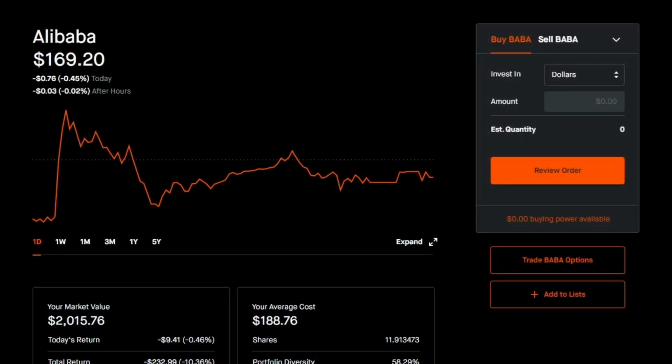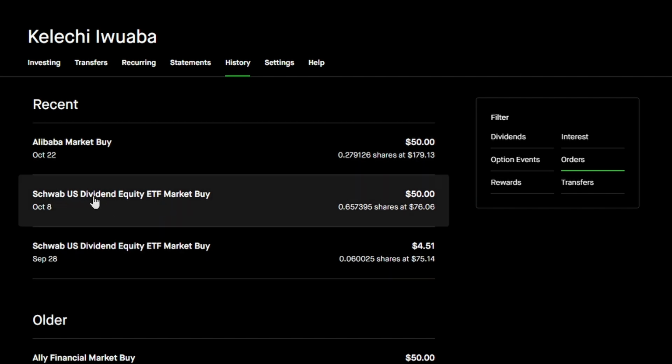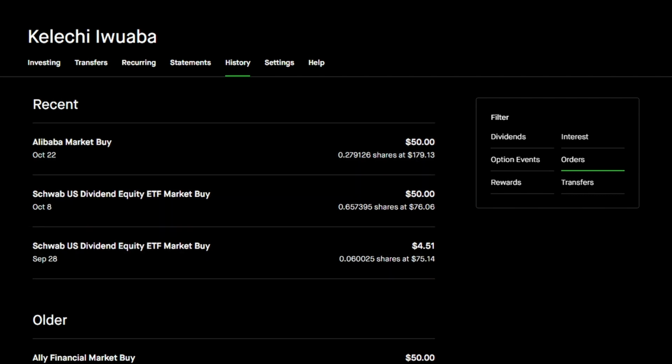And now I am back to dollar cost averaging into Alibaba. As you can see, after I put some more money into SCHD to make sure that that is where I wanted it to be, I started putting more money into Alibaba again. This company, to me, is still extremely undervalued. There's still extreme upside to this company. So it's going to be interesting to see how this whole thing plays out.